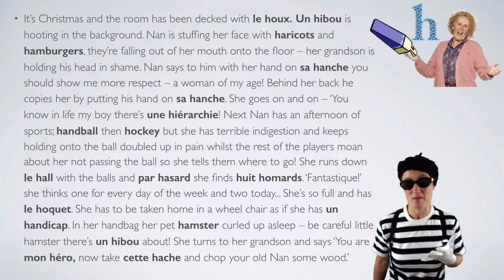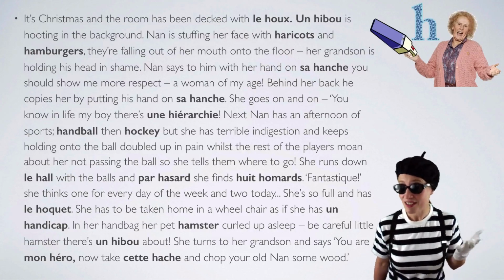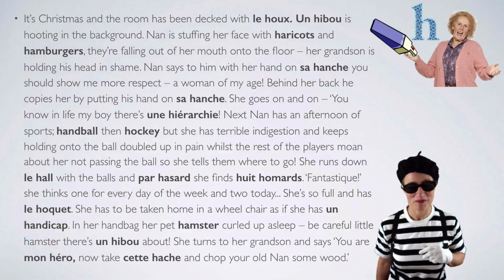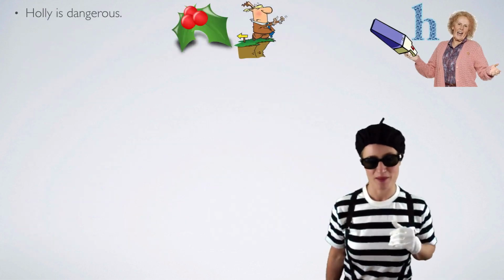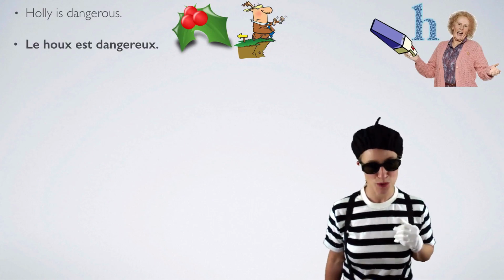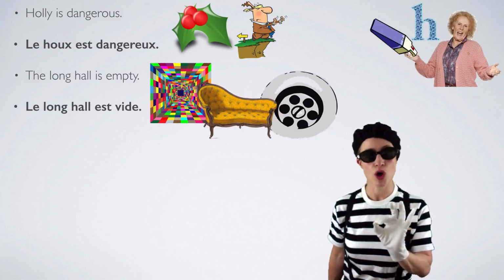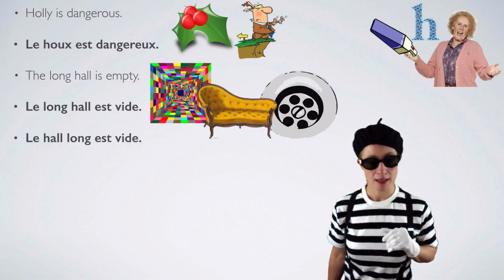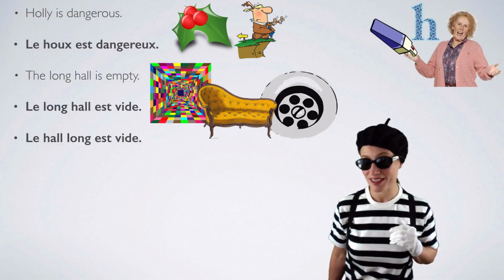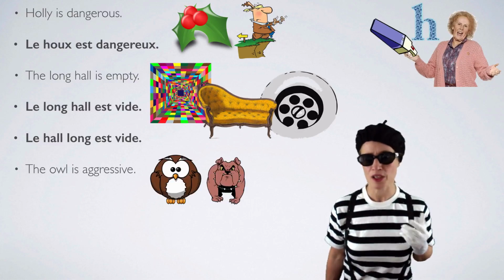So, there are not that many French words that begin with an H, so if you know that these are aspirated, the others are more likely to be mute. Holly is dangerous. Le ou est dangereux. The long hall is empty. Le long hall est vide. You can put long afterwards. Le hall long est vide. The owl is aggressive.